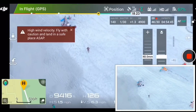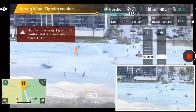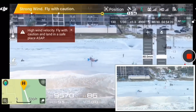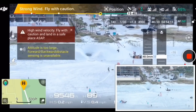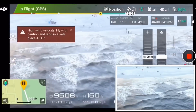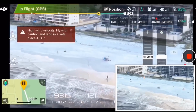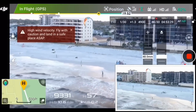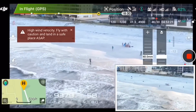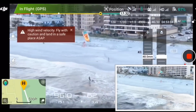Yes guys, he doesn't even know I'm actually on top of him. He doesn't even know that I'm on top of his kite. But see, the good thing about the Mavic 2 Zoom is the fact that you don't have to be so close to the object. You can see here, I did speed up the video, but you can actually see that you can zoom in and zoom out without losing anything.